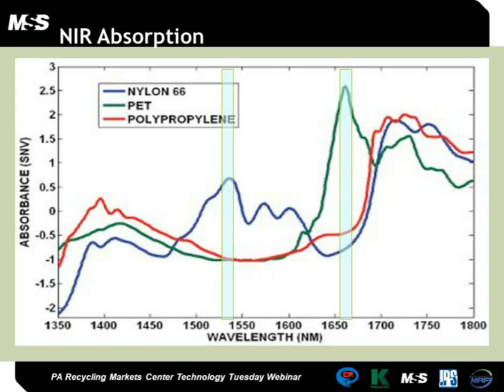Here, for example, you see a spectrum of different plastics, nylon 6,6, PET, and polypropylene in the spectrum of 1350 to 1800 nanometers. And depending on what wavelength you look at, you can see different absorptions for different polymers. And if you compare those over a whole spectrum of wavelengths, you can tell the different plastics apart from each other, just like you can tell a whole rainbow of colors apart from each other. It's exactly the same principle, but instead of just red, green, and blue, we look at many, many more wavelengths at the same time.